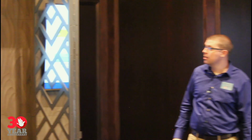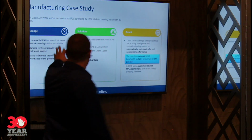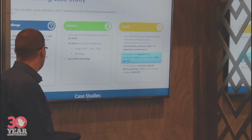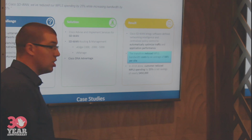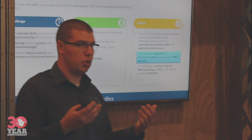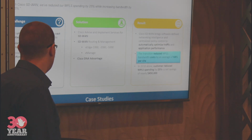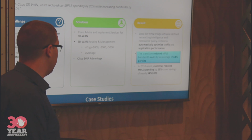Manufacturing case study, some of the challenges that they experienced to begin with was they just said, I had an untenable WAN as a result of a vast network covering 88 sites worldwide. It's a lot to manage. I get it. Balancing trying to grow with actually costs associated with that was a real challenge for this organization. They needed to improve capacity and the performance of their global network.